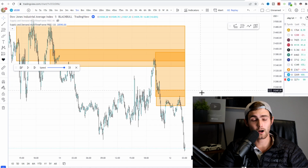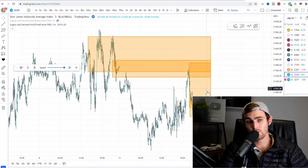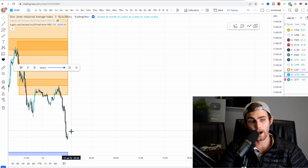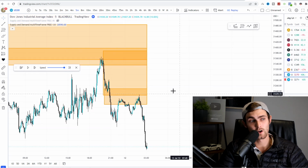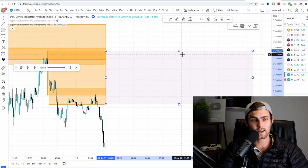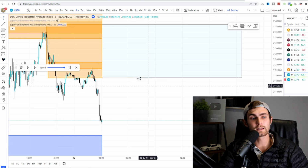And take a look at how beautifully price came back to fulfill the supply zone to continue its movement downward. Over here, we have another supply zone which formed over here. Price traded out of it and has never returned to this area to tap into price. So what I'll do is take a rectangular box and place a box over this entire supply zone. Let me make this a square box, and I will leave this over here.